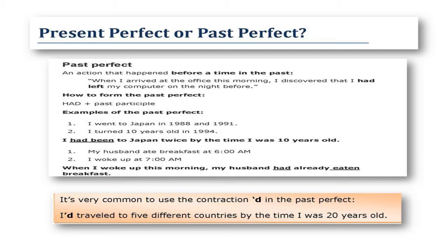I went to Japan in 1988 and 1991, and I turned 10 years old in 1994. I had been to Japan twice by the time I was 10 years old.